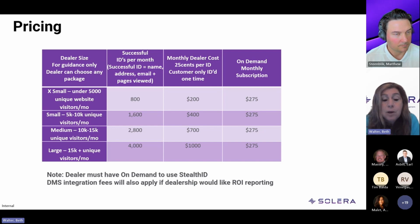In addition, you can choose to integrate your DMS or not. It's up to you. You can just use the Stealth ID data, but then we will not have the data in terms of who came in and who purchased a vehicle or opened an RO. That only comes from the DMS data. Your account manager can talk a little bit more about that, but it is a choice that you can make. You can choose to have your DMS data integrated, and we'll be able to show you that reporting like I showed you, or you'll just get to see standard campaign reporting. How many people clicked or how many people opened an email, that type of thing.